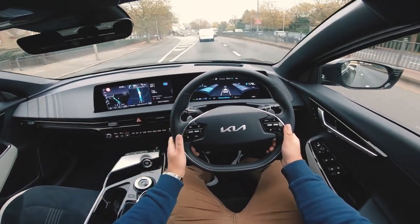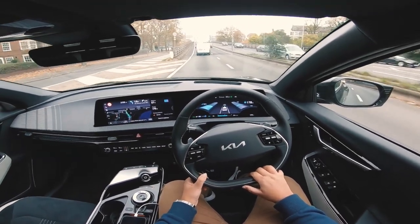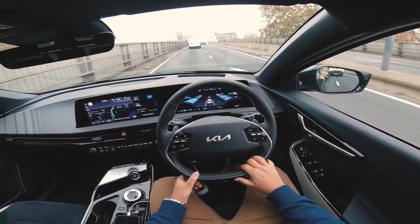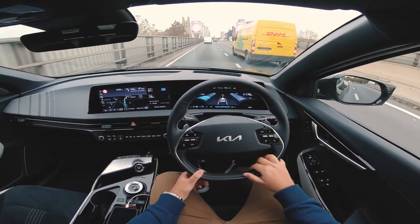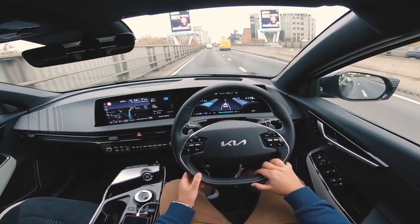See that when it comes to junctions, it sort of tells you which lane to stay in. It told me to stay in the furthest two right lanes, which is very handy because, of course, some navigations in some cars, it's not that great. You sort of get confused, especially here in London. But this is very good.